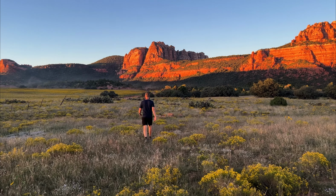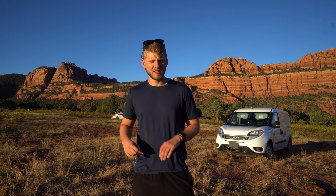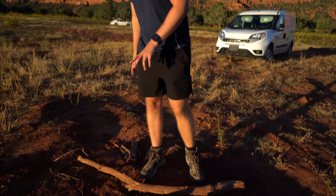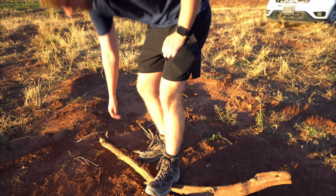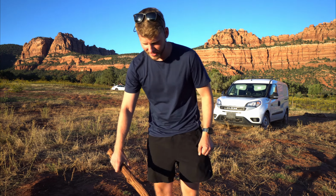We're scavenging because we were thinking about buying wood, but we didn't know if they would have a campfire set up. And we found this one with some wood and some charcoal, and I think I can light it. This is gonna burn up real fast.